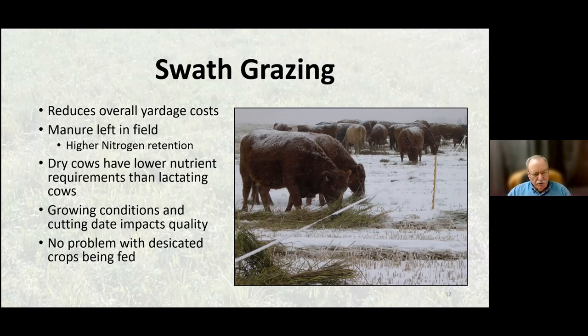The dry cows with the lower requirements than lactating cows do very well on swath grazing most of the time. The growing conditions that occurred over the summer and the cutting date or the relative maturity of the crop will influence the amount of protein and energy available to the cows. There's no problem feeding a desiccated crop to animals. Some products have a grazing restriction, not to feed them within X number of days, while others have no restriction whatsoever. So read the labels and understand what you want to use before you actually buy it.